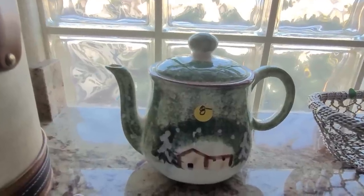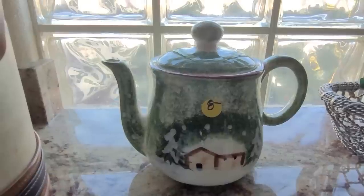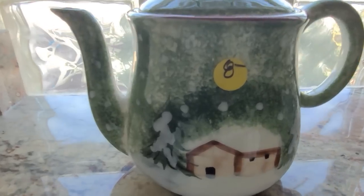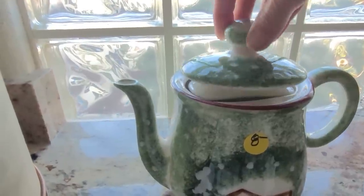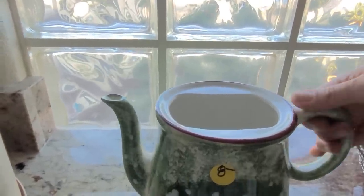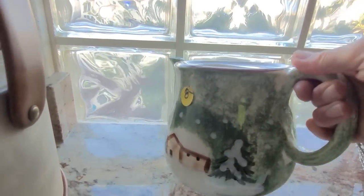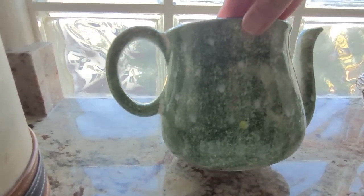I absolutely love the scene on this teapot. There's a little house with lots of snow on its roof. Two big pine trees, and the snow is just coming down. It's absolutely gorgeous. The lid has a twist locking system. I do want to point out that I just noticed that in the bottom there is a crack. It doesn't go through to the outside, but if it were me, I would just use it as a display. Probably wouldn't use it to make tea.